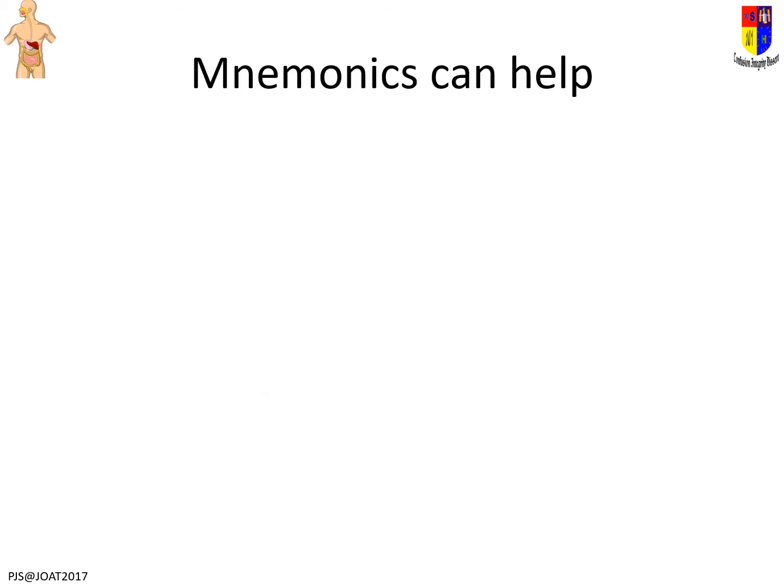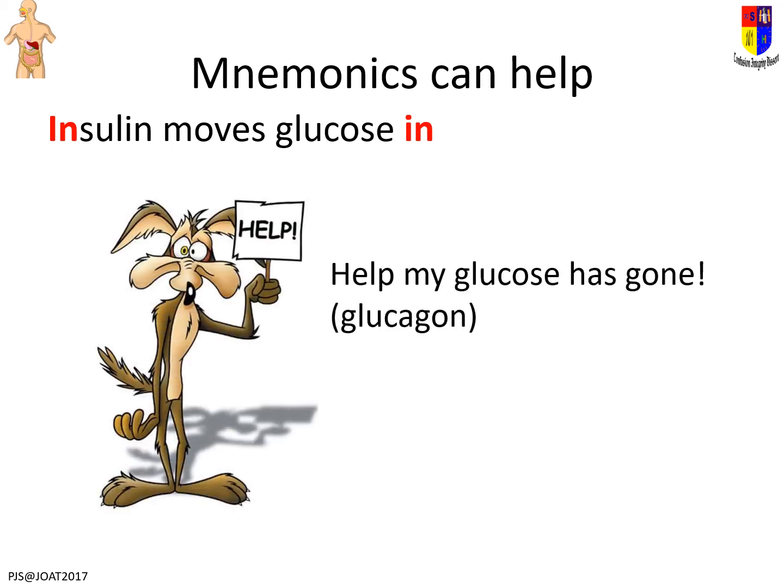If it helps, and I quite like a little mnemonic, insulin moves the glucose in. If you think about insulin taking glucose into the cells, so it's out of the blood. And I also quite like the help, my glucose is gone for glucagon. And that's it.